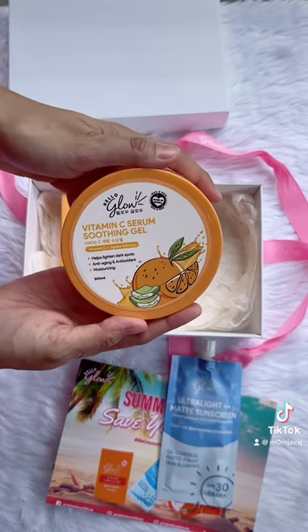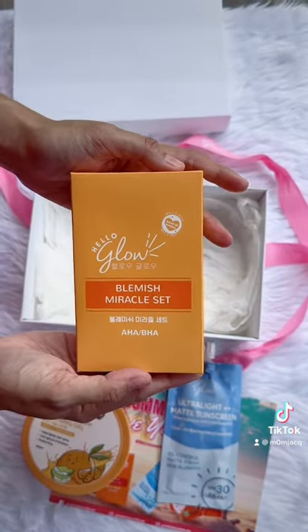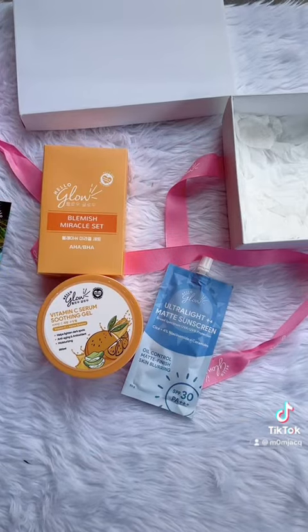Next one is the vitamin C serum soothing gel. Lastly is the Blemish Miracle Set. This set is good combination during summertime.